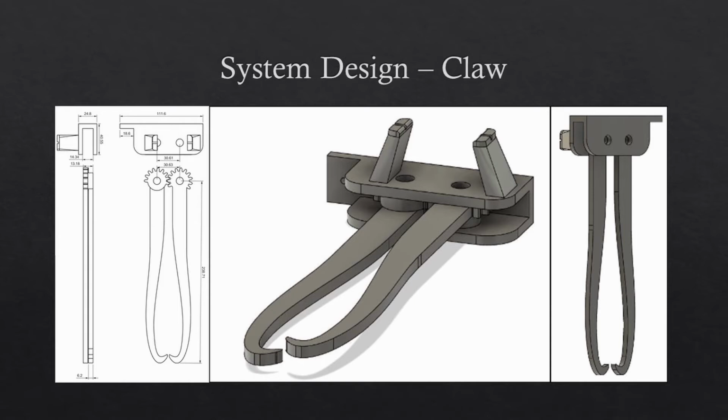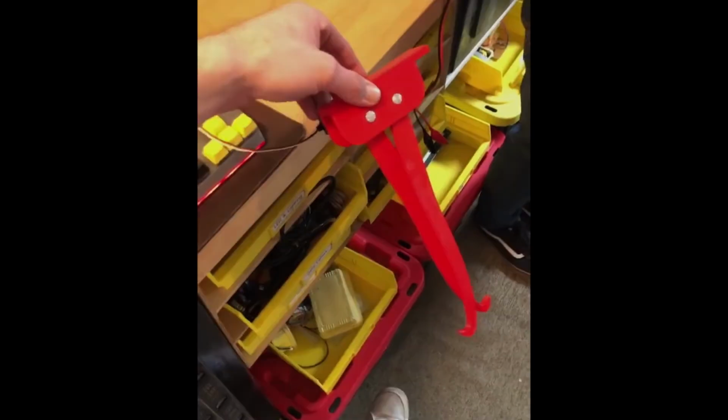Our claw arms are 26 centimeters long, which means the arms have a span of roughly 52 centimeters when fully open. This allows the claw to make up for the lack of tolerance the GPS provides. As long as we're able to get within around 50 centimeters lat-long and 26 centimeters altitude of our basket, then we should be able to pick it up.